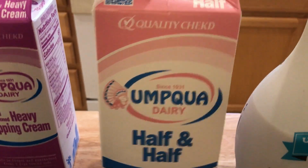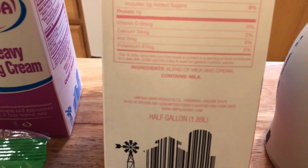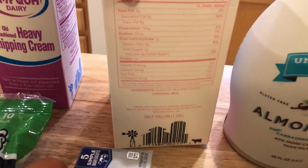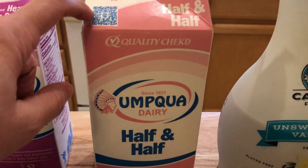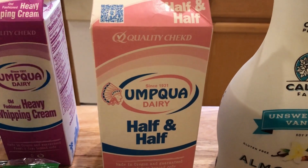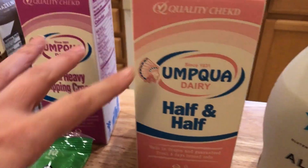Just watch your labels on half and half. Some half and half have carrageenan in it. Some of it has corn syrup in it. So just keep an eye on your half and half and look at the ingredients. But I do prefer this for coffee. So that's what I use it for, almost everything.